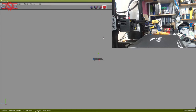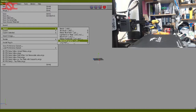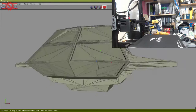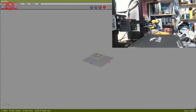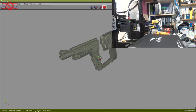So let's get rid of that again. Import the zero shape file. So let's look at rear flight. Now again, designed in such a way that it's really easy to stick it together. It's not really shown as anything though, is it? Okay, so going back to the gun then.